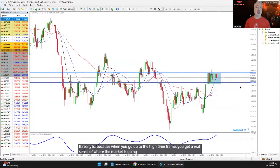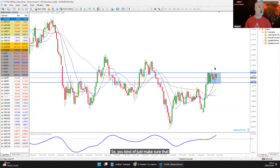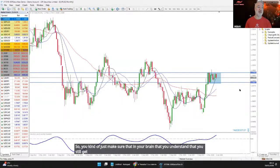And the distance is not that far removed from the 15 minutes. In a really big day, the 15-minute can travel 150 pips, half this distance. So you kind of just make sure that in your brain you understand that you still get value from this even if you don't trade it.